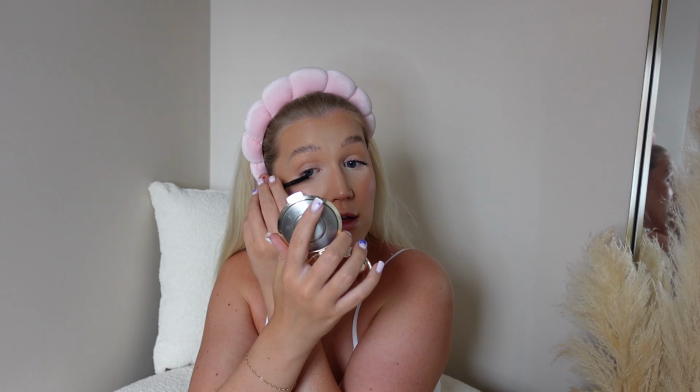I don't really curl my eyelashes because my curler is rubbish, for 1, and 2, my eyelashes don't stay curled. I really want to try getting them, or doing it myself, lash lift. But I feel like I do have quite long eyelashes, so they probably would be alright getting a lash lift. I feel like that's the nicest my mascara's gone in a while. So that is mascara done.